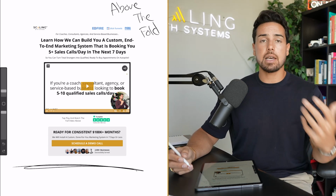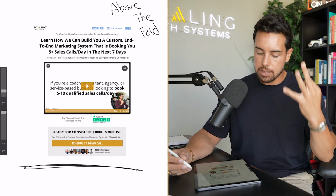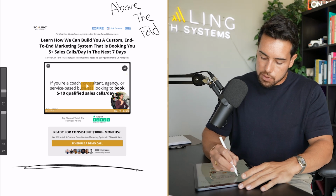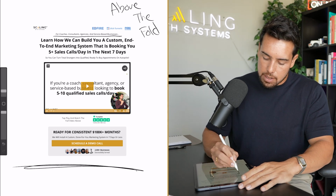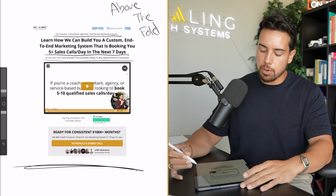The third thing is the identification process. So I like to break down my headlines into 3 main sections. This is what I see works really well. You have something known as the pre-headline. Then you have the headline itself. And then you have something I call the sub-headline or the post-headline.